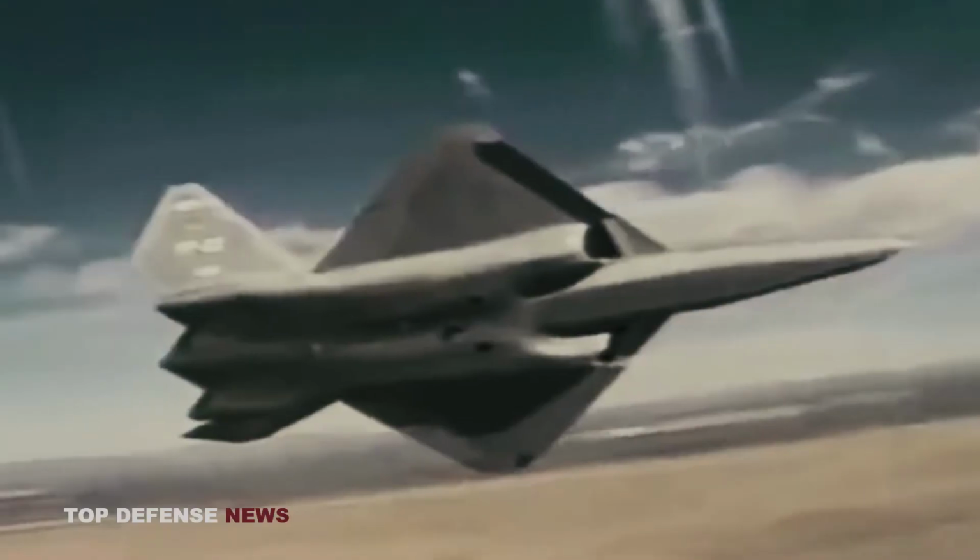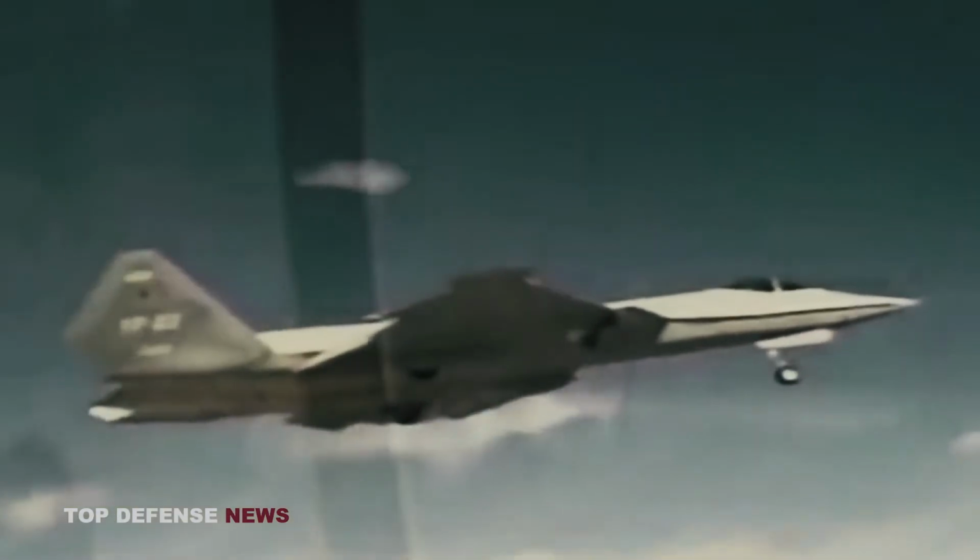Where the YF-22 had the edge, however, was in agility, something that is of the utmost importance in a fighter aircraft. The YF-22 Lightning II was simply better in a dogfight, and that was enough to convince the Air Force that it would be the better of the two.